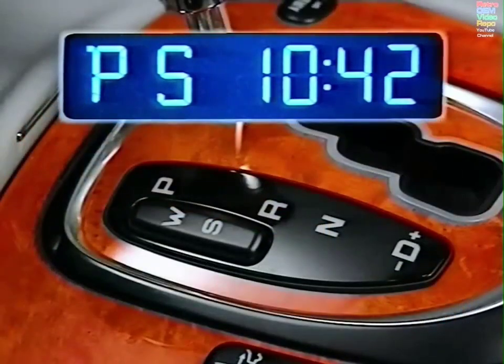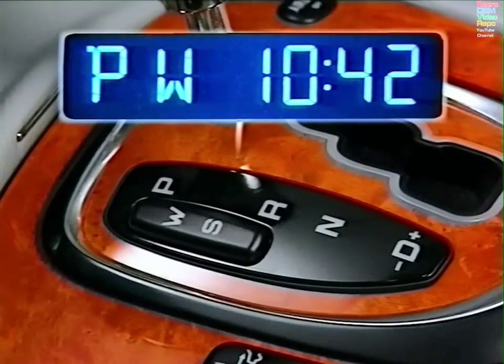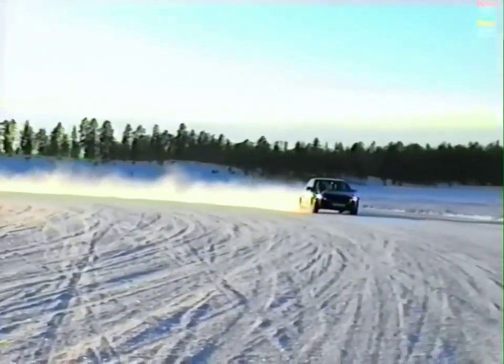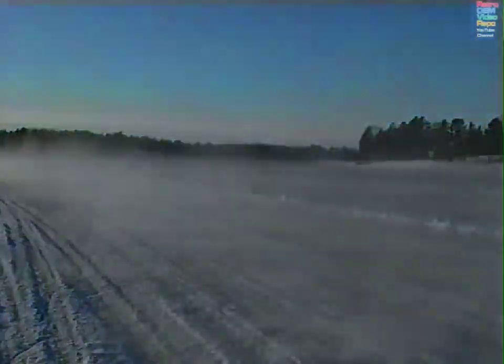For optimum starting, as well as the standard gear range S, there is a winter gear range, which ensures that the vehicle will start in second gear and change up earlier. This option makes it much easier to pull away in wintry conditions.